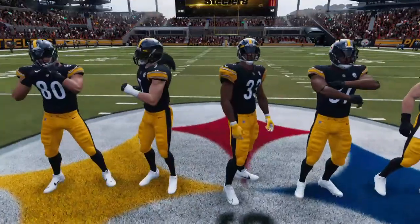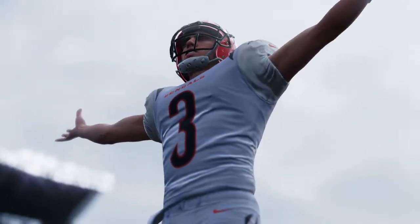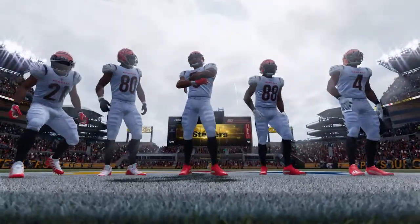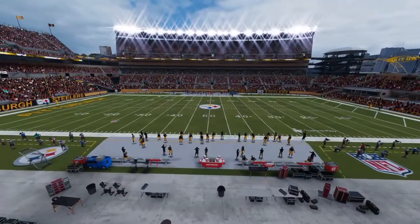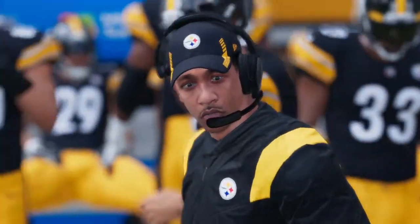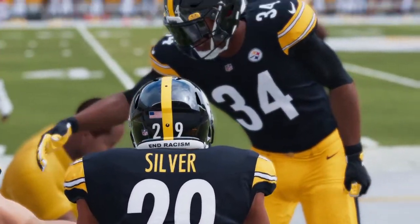Pittsburgh Steelers taking on the Cincinnati Bengals. But not far from where the Steelers' former homes at Three Rivers Stadium and Forbes Field once stood, we are at Pittsburgh's Acrisure Stadium.